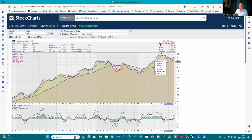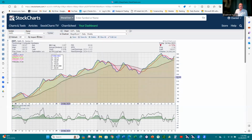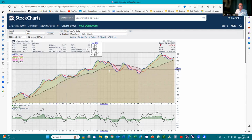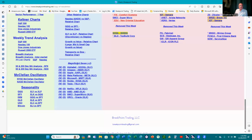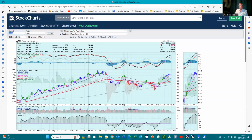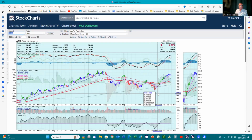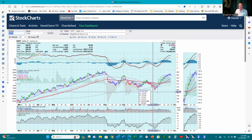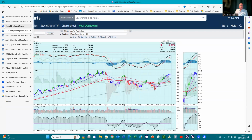Now, once you get in, you can probably stay in for quite a while. You can see back here, it stayed in Apple for quite a while. There was some choppiness in through here, but you actually stayed in. And then you can look at the closer in view. And in this case, you can see where this line, this background green and red, and this gray one down here, where they cross about November 2nd or 3rd. And then where the moving averages crossed around November 6th, you could have got into Apple.